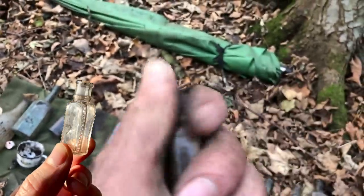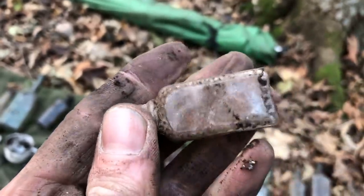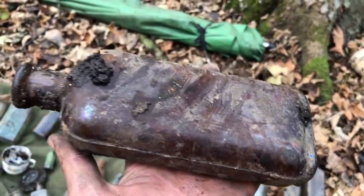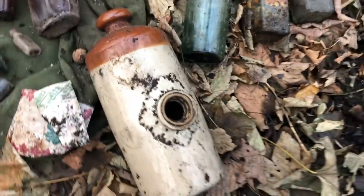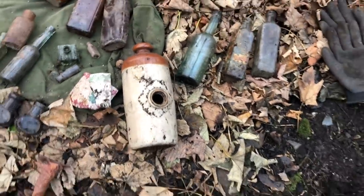I found her one of these already and it went straight in her display, so I can only imagine this one will as well. And I think it's got a little bit of iridescence on these as well, which is nice. Plain chemist bottle, but again, this is the kind of thing that people are asking for in our Etsy store, so this will be going up on Etsy as well. Watch this space, folks. Victorian marble. Bed peg, missing the stopper, but we've got loads of them in the house, so the chances are we'll have one to fit it.